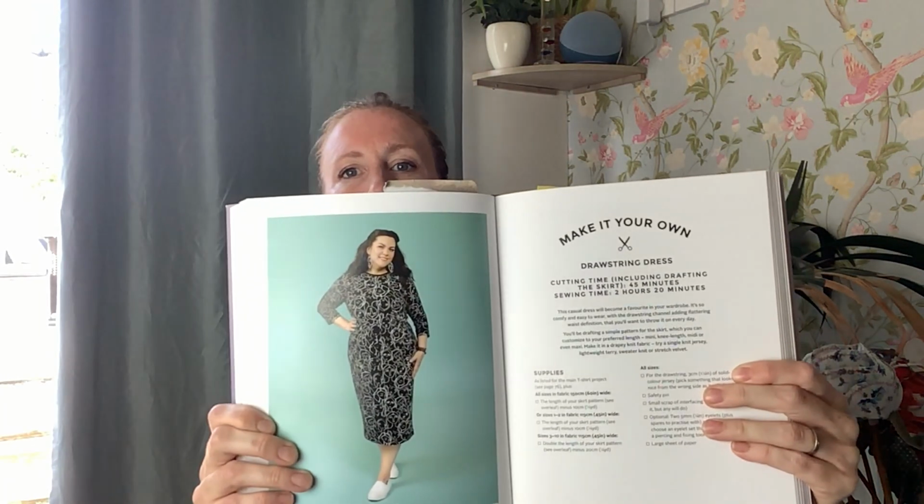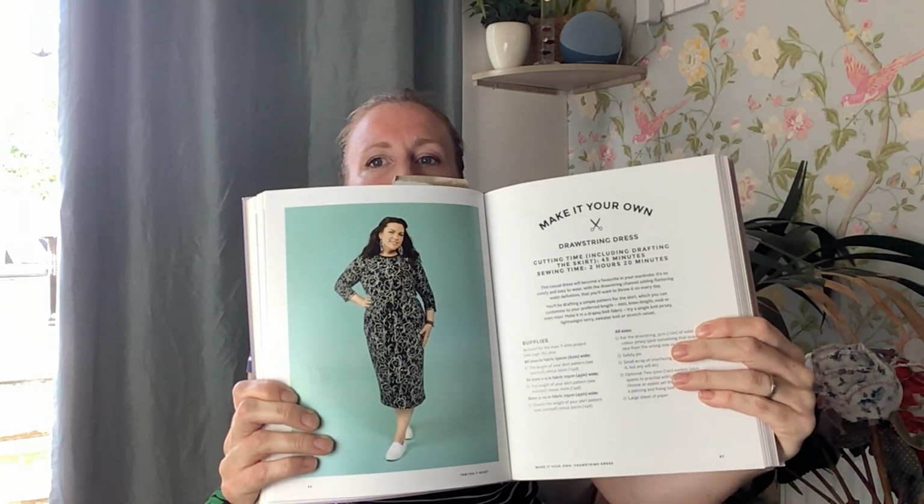So here is the Tabitha drawstring dress. You make the t-shirts, you can either have long sleeves or short sleeves, and then you self-draft the skirt, and she gives you instructions how to do that. And it's just literally a rectangle with a slight sort of angle at the top here to give you a bit of shaping around the hips, and it was super easy to do, so don't be put off if you're a bit daunted by drawing your own patterns. It wasn't difficult, and it fits me really well.